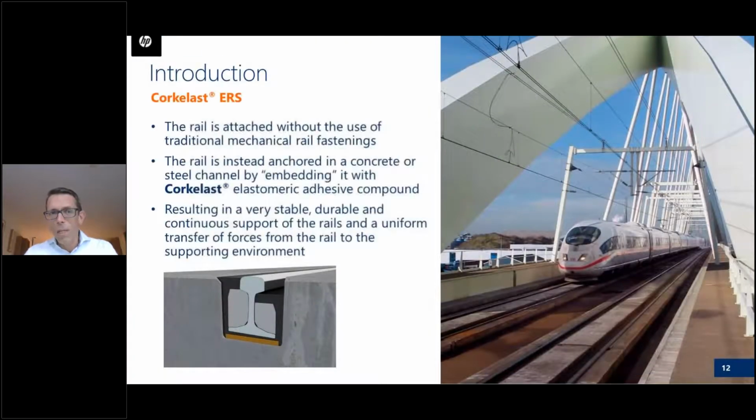Maybe embedded rail is not so common in your real life, and therefore I would like to start with a small introduction of the system embedded rail, followed by the way to build embedded rail, the installation procedure, and give you an overview of applications of embedded rail systems. After that, we will pay more attention to the level crossing system.